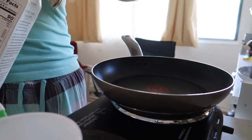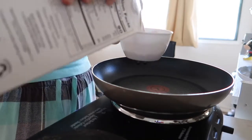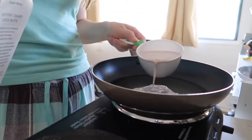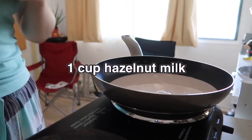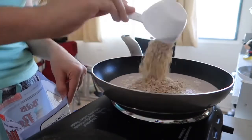The thing with this milk is it's just hazelnut and water, so it's a lot healthier, but it has less, I don't want to say flavor, but it's just a lot healthier, so there's less stuff in it. I don't really have a specific recipe. I just do a cup of that and then half a cup of the oatmeal and then everything else is just freehand. Boop.